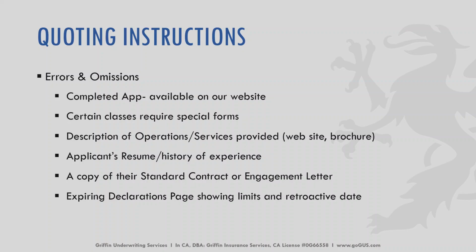Detailing exactly what they do is very helpful. We need a current copy of the insured's resume, as well as a history and a list of their experience, a copy of their standard care or engagement letter, and any expiring declaration page showing their current limits and or retroactive dates. We can write these types of policies for entities that are new in business. Just let our underwriters know that they are new and there is no prior coverage that applies.